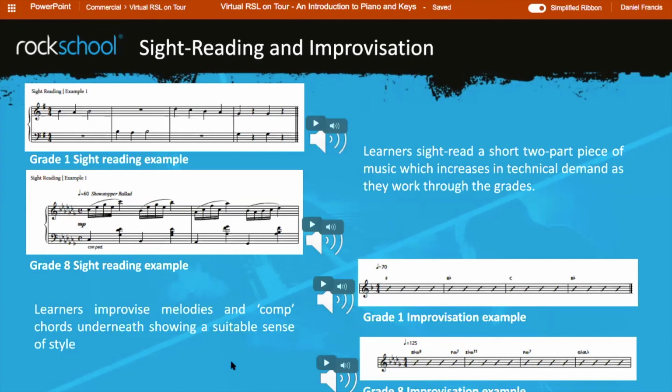And let's now have a listen to the difference between the grade 1 improvisation example and the grade 8 improvisation example. You can see in the examples here, which again are just examples, you may be asked to do anything, you can see some of the differences: the tempo, the key signature, and of course the speed of the chord changes and the complexity of the chords.